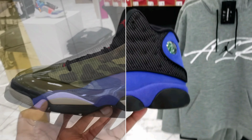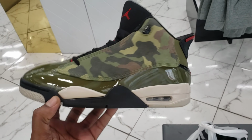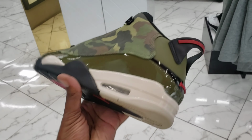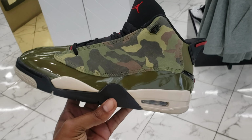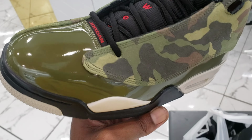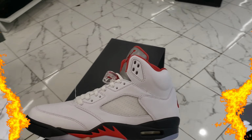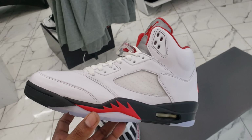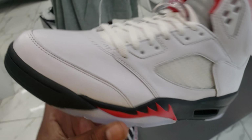Pretty fire. Coming with so many colorways of these six rings. A lot of people out there love camo. Let me know if anybody's a fan of this right now. Not really digging this colorway, but you might. Let me know your thoughts and opinions, of course, in the comment section below. And it looks like they reloaded on some sizes of the Fire Red 5s, which I didn't see before.